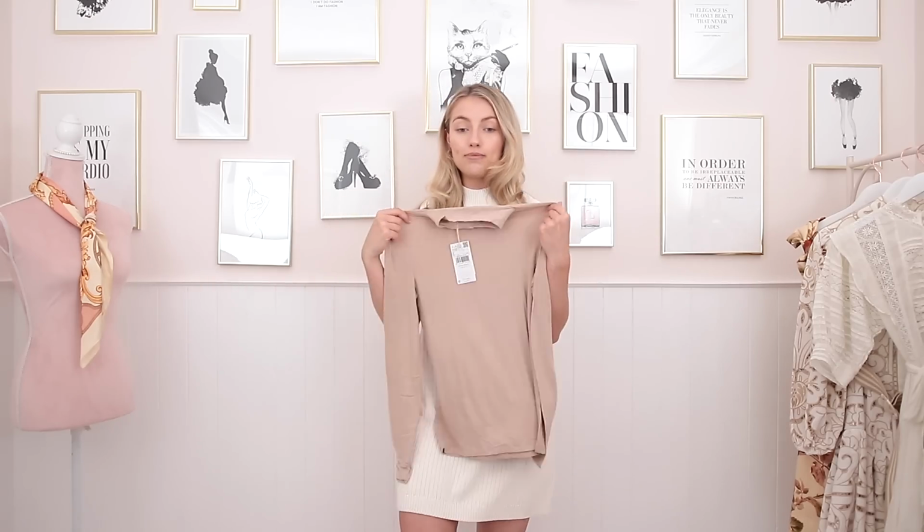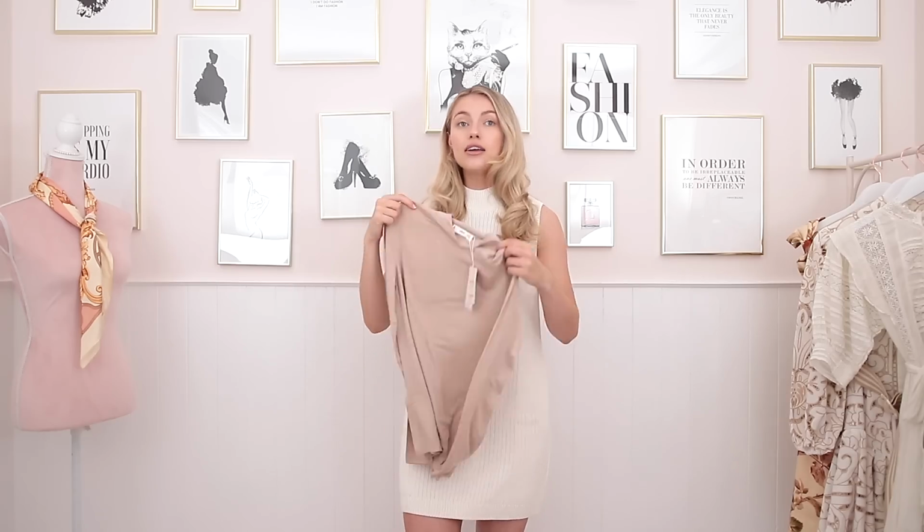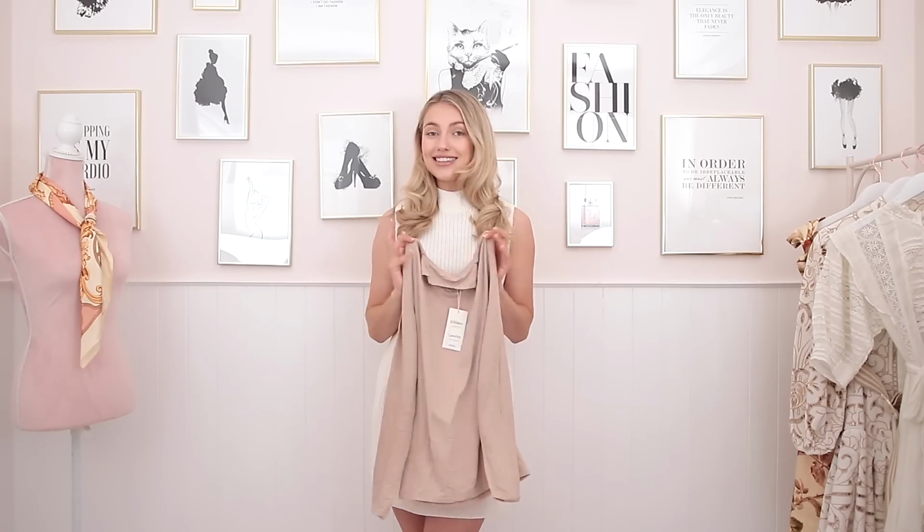And in fact, I did get one to try it out. & Other Stories usually do really nice turtleneck tops. I've got a couple, they're my favorite, but I couldn't find any on the website this time, weirdly. So I got this one from Mango. It's a really nice kind of pinkish nudie color, which I thought would look nice underneath this dress, so let's try it on.